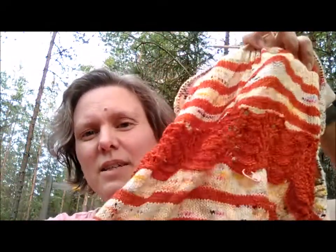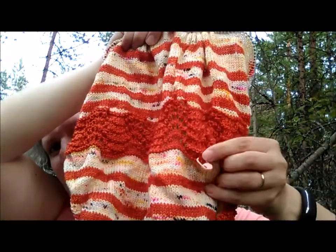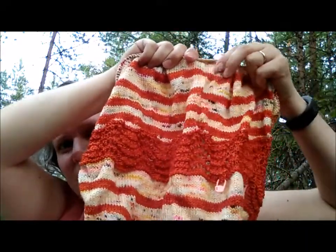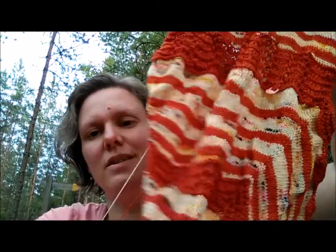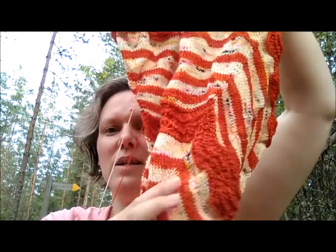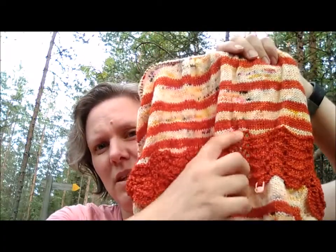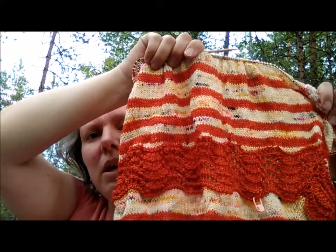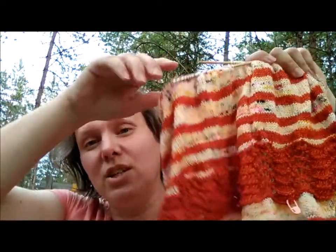So this is a test knit I'm doing for somebody. This is where I was 3 weeks ago, and it's really difficult to show, especially since it's mid-row. So this is where it starts, the middle part. Then we have stripes, this lace part, stripes, another lace part, and then we have stripes again. This will be a triangular shawl when I finish it.